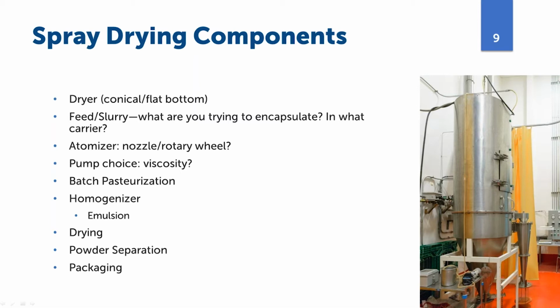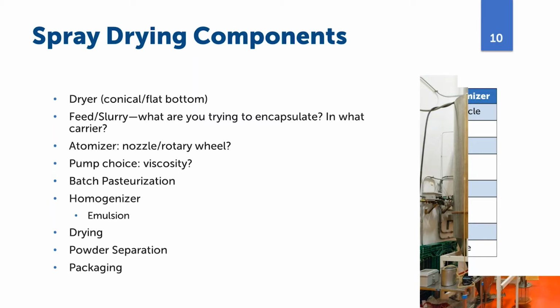Other steps that could be part of the spray drying process are batch pasteurization and homogenization. Both are important for your product, as the batch pasteurization is a great micro kill step, and the homogenizer is great to combine your two phases together to have one uniform particle come out. Obviously, you don't want to have just the oil come out or coat the dryer and then not have a successful formula. The drying is critical, and that's based on your temperature differential. And then the powder separation step is also where you're collecting your product. Packaging is another area that can influence how stable your product is.